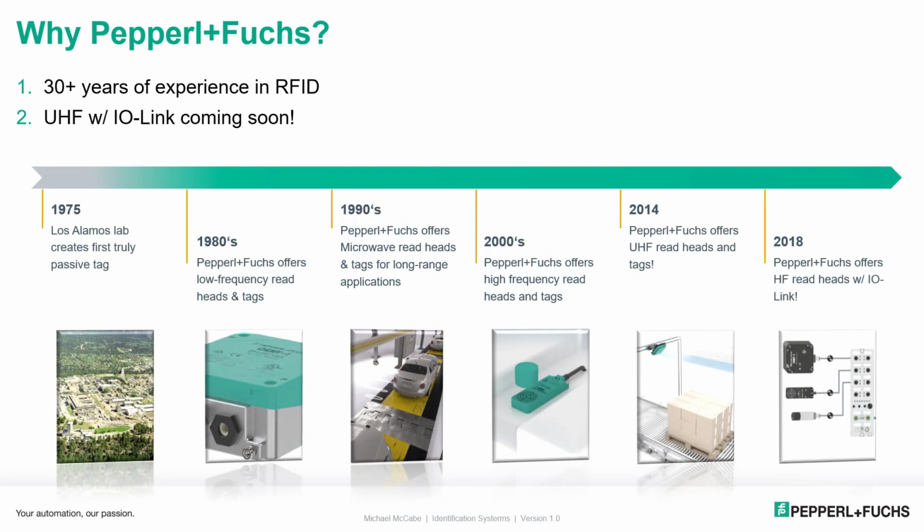Now at Pepperl+Fuchs, we use passive RFID tags. That means an electromagnetic field sent from our read-write heads actually provides the power to the RFID tags, which then sends information back. As you can see on the left, in 1975, the first passive tag was created. So RFID is nothing new to Pepperl+Fuchs. After that first passive tag was created, we got on board quick. We've now been selling RFID solutions for more than 30 years.